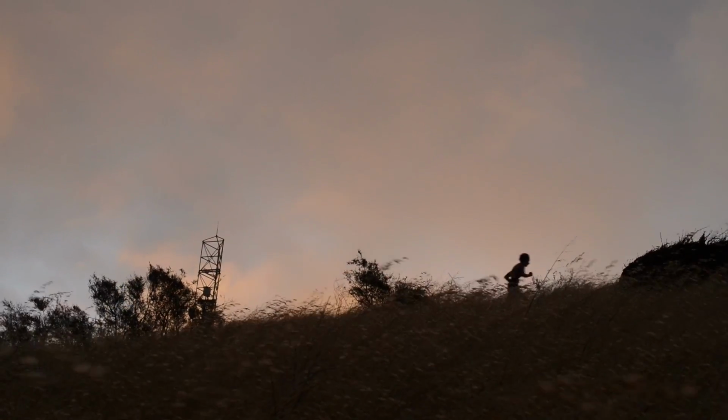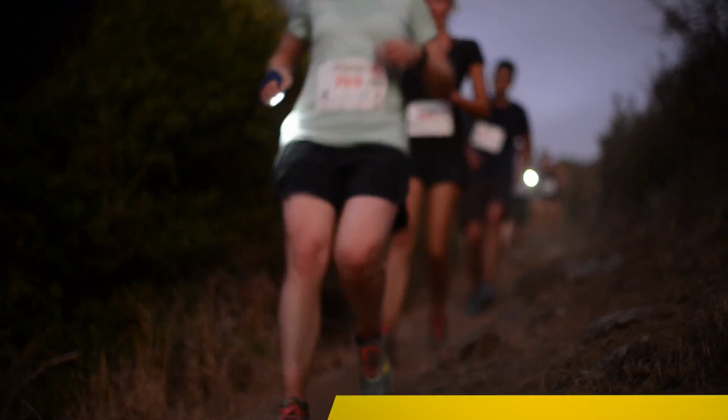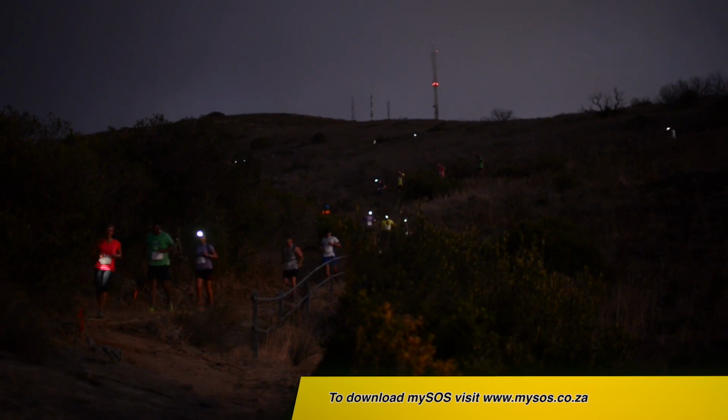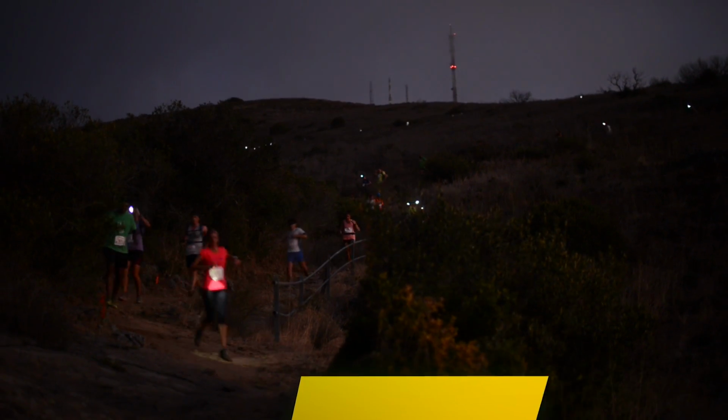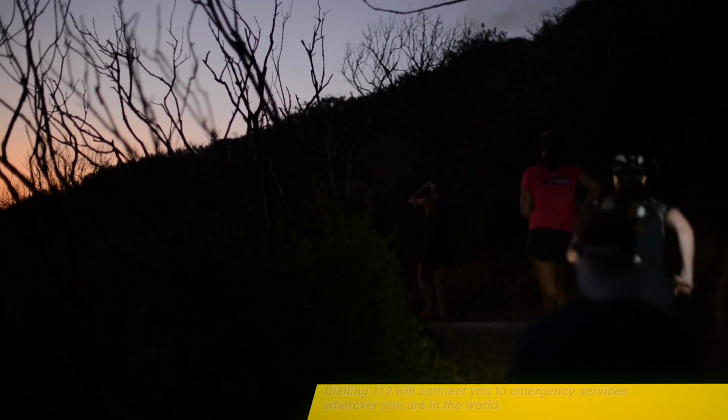MySOS is an app that is able to track runners as well as contact emergency services as required. I recommend that all runners download this app onto their phone and utilize it when going out on trail runs. The emergency number to call on any cell phone anywhere in the world is 112. This will connect to the emergency services, which will allow them to dispatch the appropriate emergency service required.